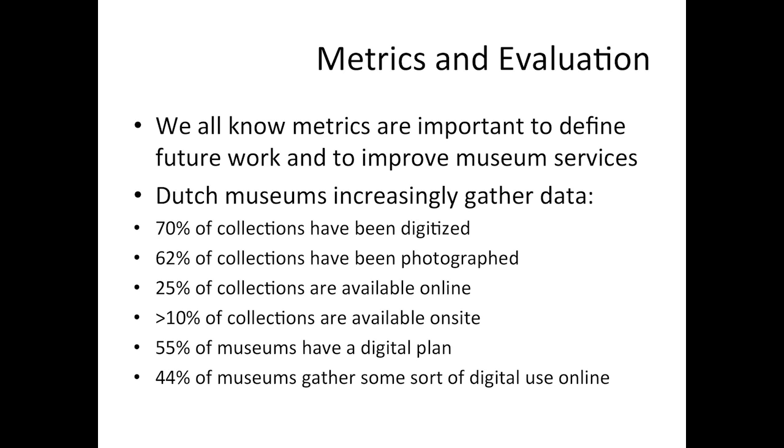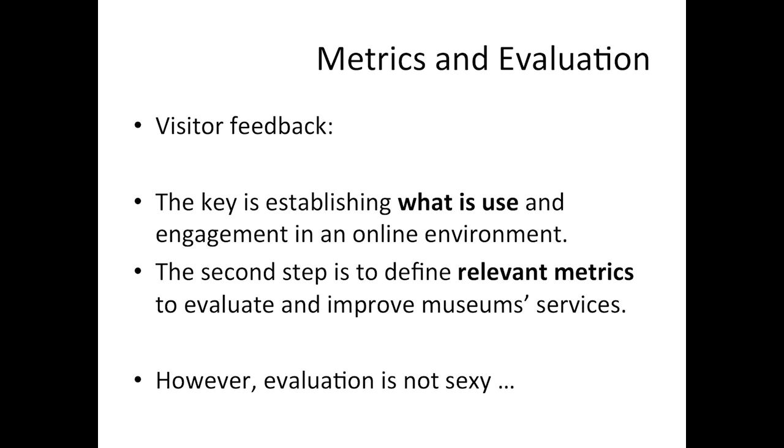So almost half of museums in the Netherlands are starting to gather some sort of data, maybe online use. So maybe is it web clicks or visitor numbers or the time spent, or everybody sort of gathers something else. What they do with that is not very clear. And actually something very important, a number of museums gather information, and they have Google Stats or they have other forms, and they don't know what to do with them. So this is still sort of an area that needs growing and learning.